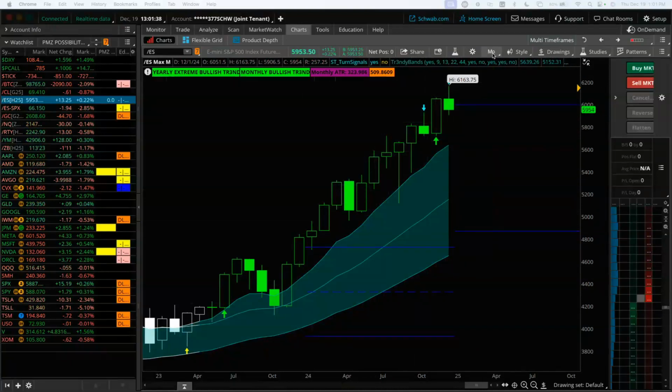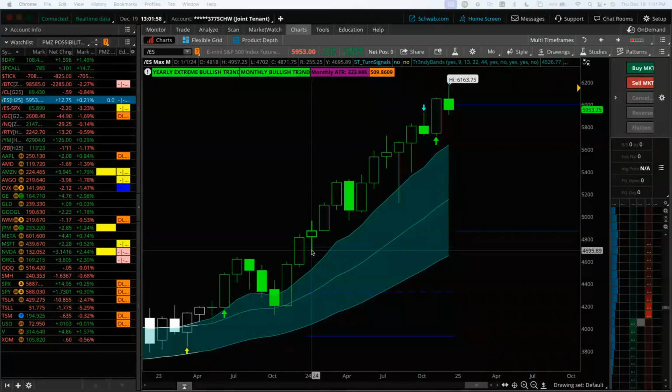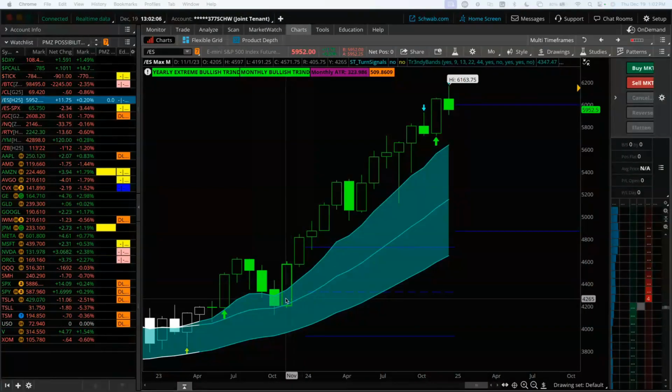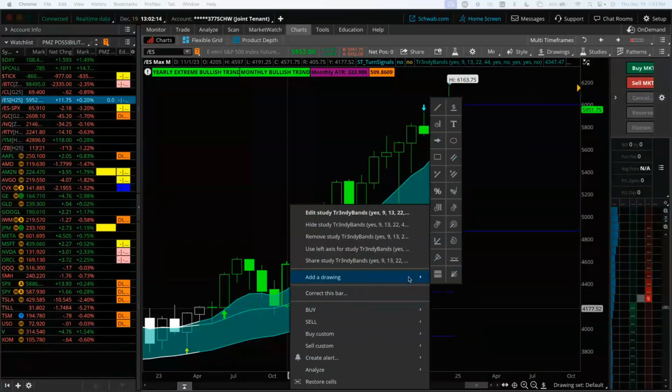I'm looking at a monthly chart, meaning each of these candles represent 1 month. So 2024 started right here on this candle, but you can see this trend really started back here in November of 2023. And this is the range I am going to measure from a Fibonacci perspective.